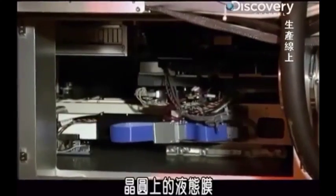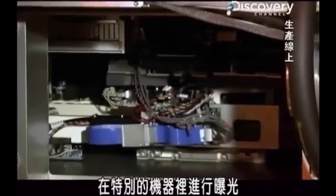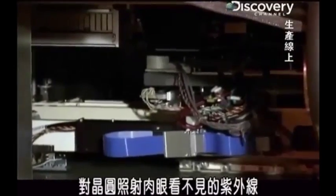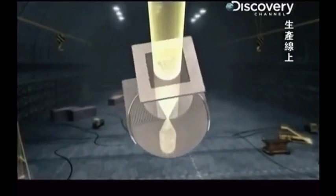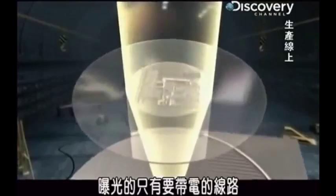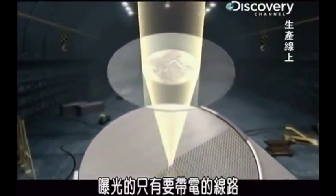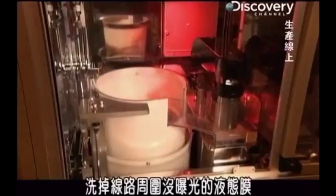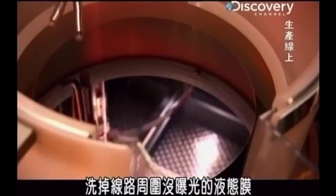The liquid film on the wafer is exposed inside a special machine that shines an invisible UV light on the wafer through a mask. The mask shields most of the wafer from the light, leaving exposed only the pathways that will carry the currents. After the wafers are exposed, they're rinsed with water to wash away the unexposed film around the pathways.